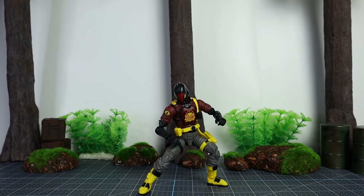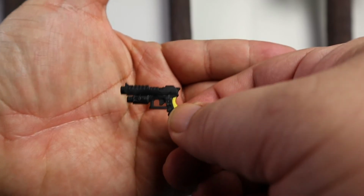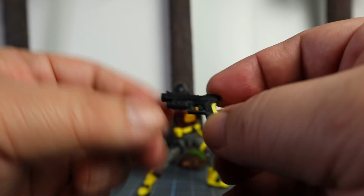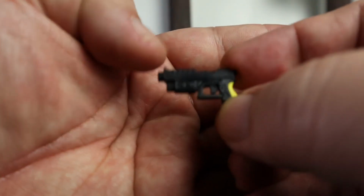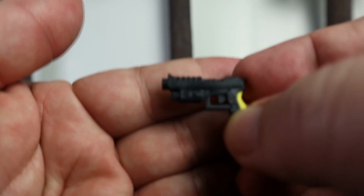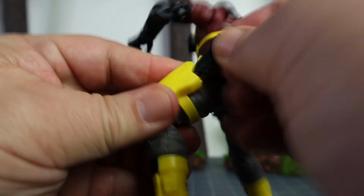There you go. Up next, he does have this pistol. Not sure if it's a real pistol or based on a real one, but the handle is painted yellow and it looks like it has some details in here, as far as there's some holes on the barrel itself, and then there's a scope on the bottom, which looks pretty cool. And that goes on his holster right here, like that.